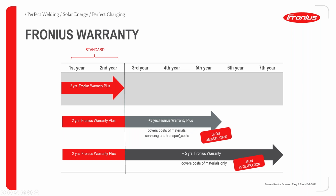This covers the material cost. FRONIUS Warranty Plus covers the material cost, servicing and transport cost. FRONIUS Warranty covers only the material cost. So you can extend the warranty for free up to 5 or 7 years upon registration. You have to do the registration in FRONIUS SolarWeb.